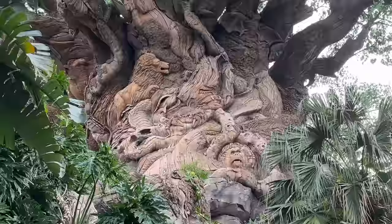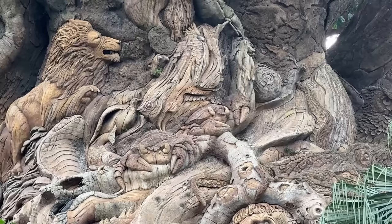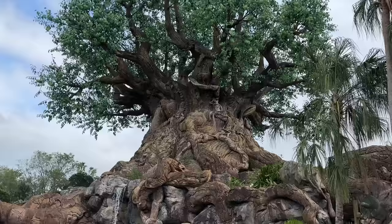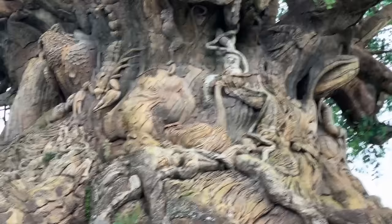So Joe Rohde, the lead Imagineer on Disney's Animal Kingdom, one of my personal heroes, he and the team had the idea to create this giant, beautiful Tree of Life with all of these different animal carvings inside of it. There are actually 337 different animals carved into the Tree of Life, and it expands all throughout it, from the roots down by what used to be a bug theater, all the way into these caverns and caves, up to the tallest branches.